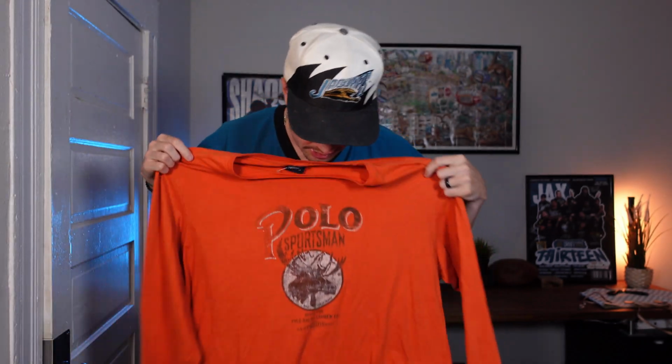Man, I love my Polo. You got the Polo Sportsman long sleeve, good orange color, made in USA. This thing is beautiful. I think I am actually going to keep this. Hard to beat good Polo, man. I will forever show off great Polo pieces.